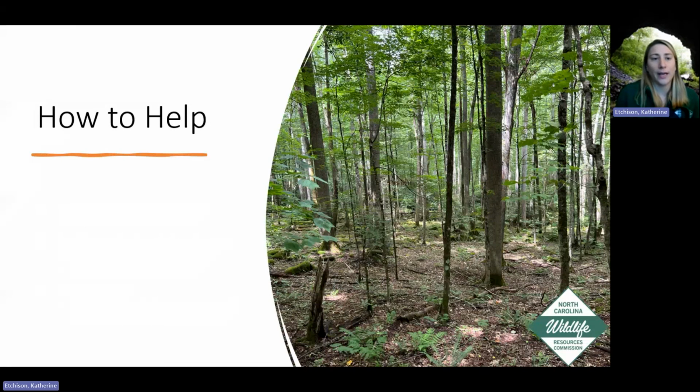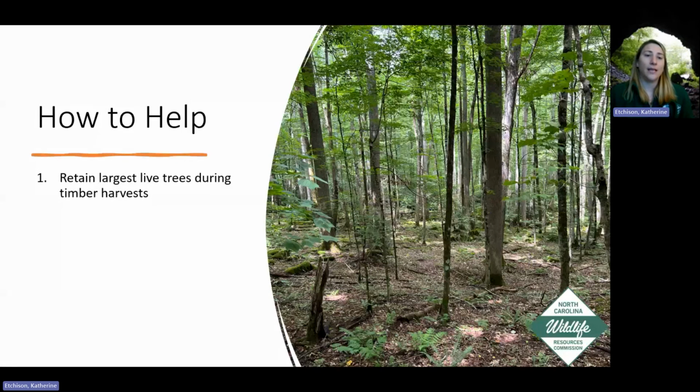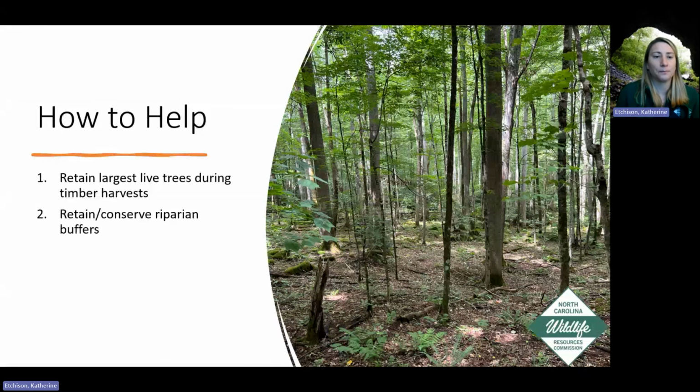Some more topics on how you can help here. If you're doing some timber harvesting, retaining those largest live trees is going to be really helpful for these bats. A lot of you may be used to thinking about snags for bats, or dead trees for bats, which are great for many of our other species. Tricolored bats don't tend to use those, though. They tend to use the live trees, and the larger ones are going to get more solar exposure and be nice and warm for them. So those are the ones that you want to try to leave if you can.